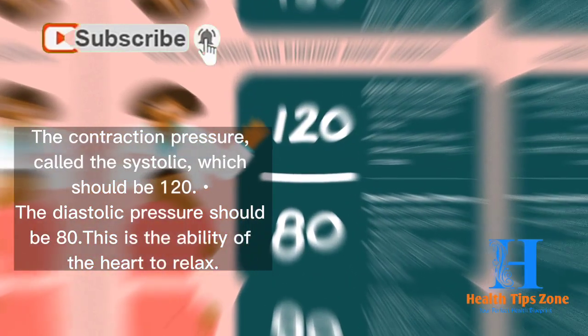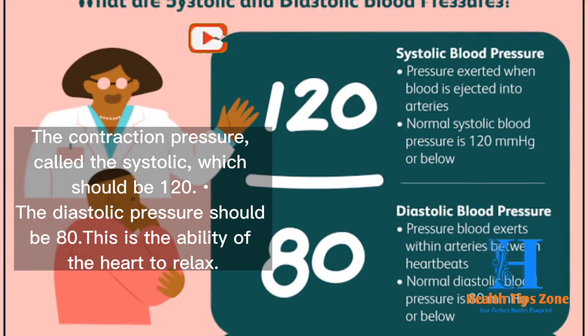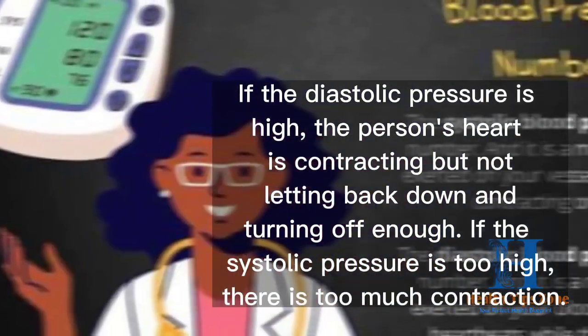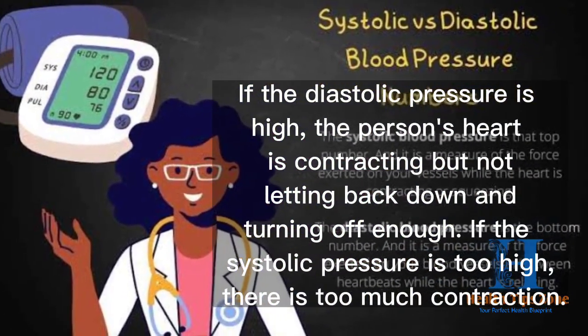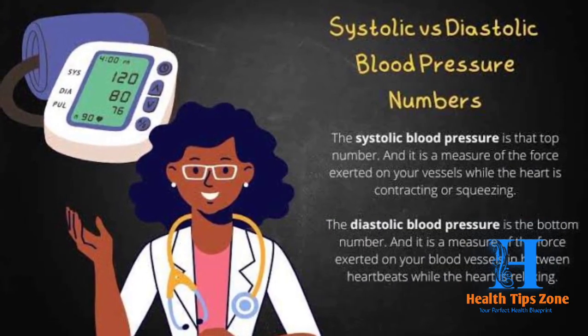The contraction pressure, called the systolic, should be 120. The diastolic pressure should be 80. This is the ability of the heart to relax. If the diastolic pressure is high, the person's heart is contracting but not letting back down and turning off enough. If the systolic pressure is too high, there is too much contraction.